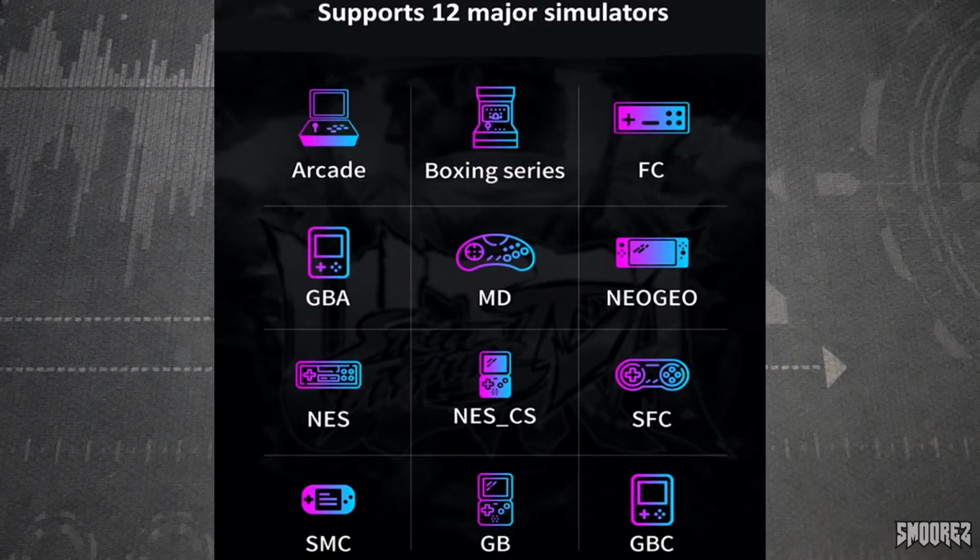Supports 12 major simulators: arcade, boxing series, FC, Famicom, GBA, MD, Megadrive, NeoGeo, NES, NES CS, no idea what that is, SFC, Super Famicom, SMC, which is Super Nintendo, GB, which is Game Boy, and GBC, which is Game Boy Color. What is boxing series? I have no idea, but we'll get to that when we power it on.